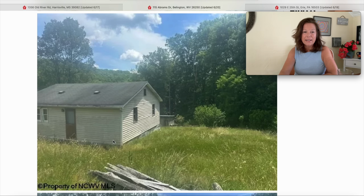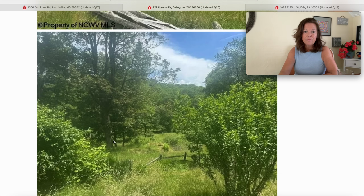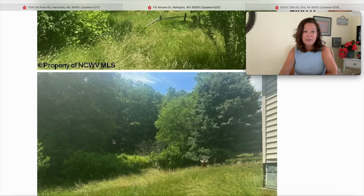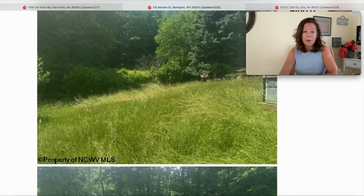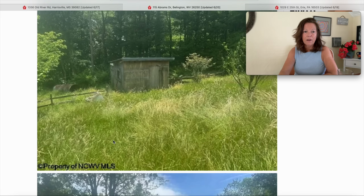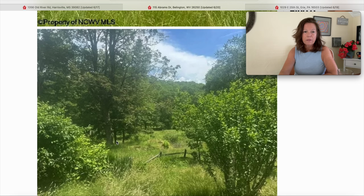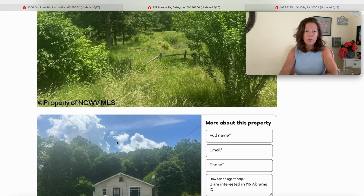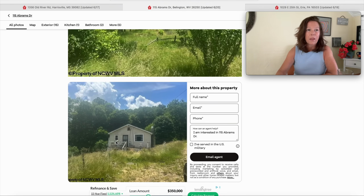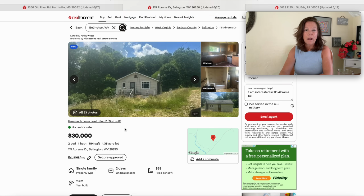Plenty of room for an outside deck or a covered porch. This is really pretty. You're going to have an abundance of wildlife on the property. Yeah, tons of potential right here. Belington, West Virginia. Really pretty landscape right there. That's a cute little place for somebody to call home. 115 Abrams Drive, Belington, West Virginia, 26250.